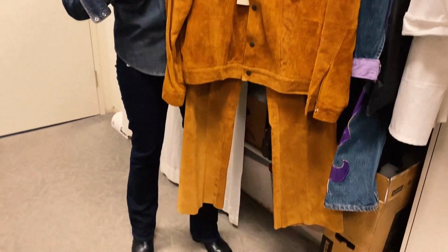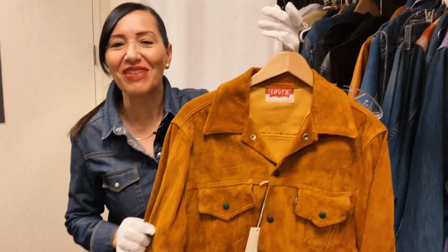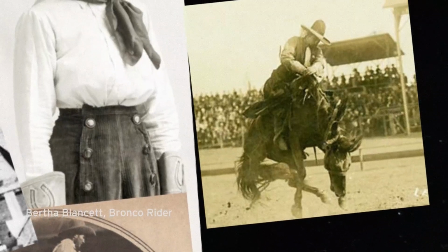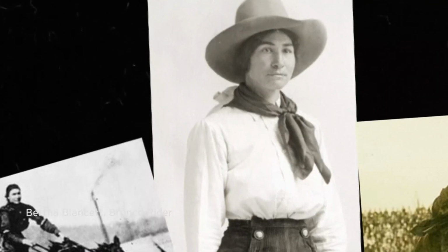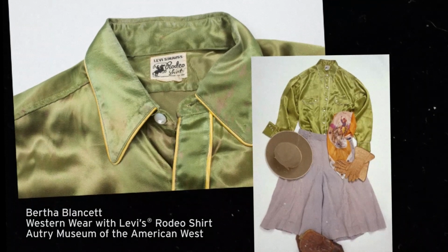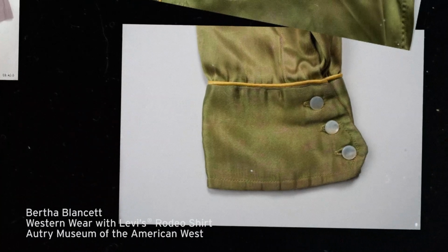It's a Levi's late 1960s suit. It was owned by the president of the California Rodeo Association. Levi's rodeo line of clothes was popular enough to be worn by a number of rodeo stars, including Bertha Blancett, known as the most famous woman rider in rodeo. Her Levi's satin rodeo shirt is part of the collection at the Autry Museum of the American West.